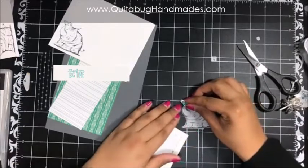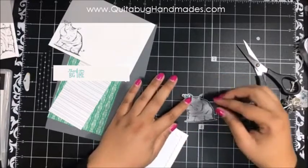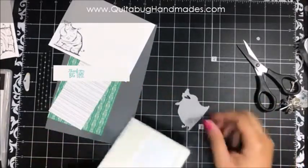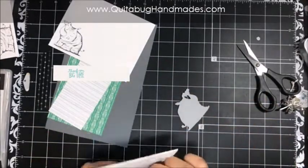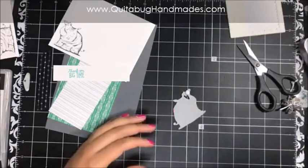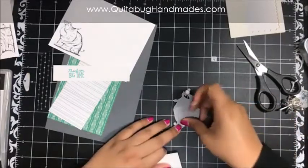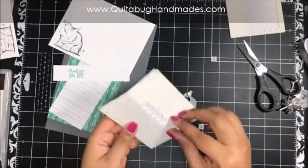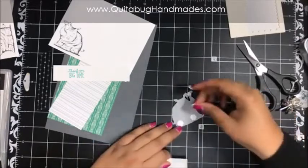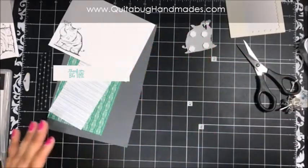We'll just pop it up right above that little rhino's horn right there. And then I'll put another mini dimensional on the back of this, and then a couple of regular dimensionals towards the bottom, and then a couple up here, just like that. Okay, so that little guy is ready.